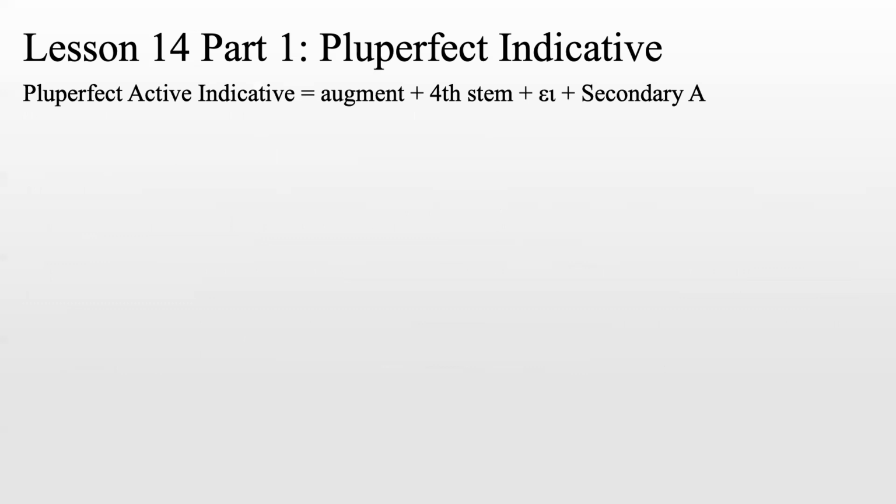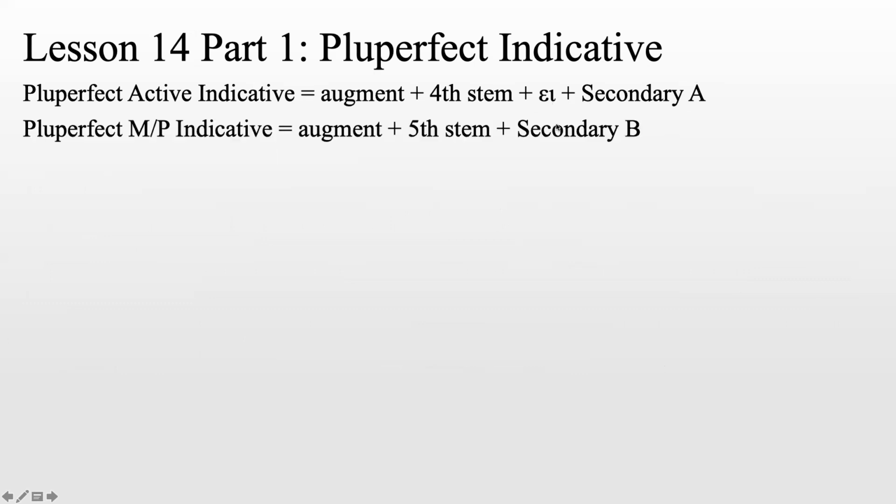The pluperfect active indicative equals augment plus fourth stem plus epsilon iota theme vowel plus secondary A endings. Now, if we think about this for a moment, the pluperfect is a past tense and it's indicative, so we expect an augment and we expect secondary endings. It's active, so we expect A endings. It's a perfect active, so we expect a fourth stem. The only thing unusual is this epsilon iota theme vowel.